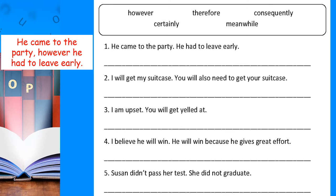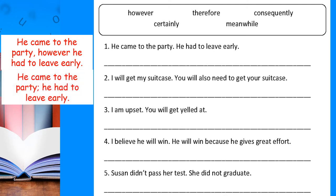If you're happy with that, here it is as a compound sentence using a semicolon. He came to the party; he had to leave early. Okay.